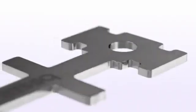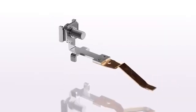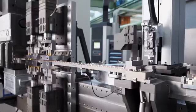A simple piece of sheet metal. First it is stamped, then bent, a thread is cut, assembled, laser welded, screw fastened, contact welded, and bent again. A new Bihler part in a split second.